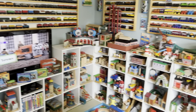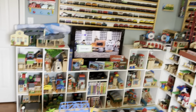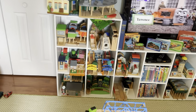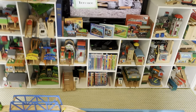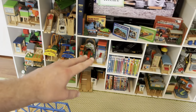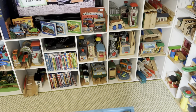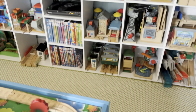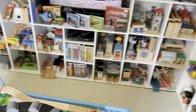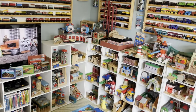Thank you very much for watching. I know this wasn't as long as my last room tour, but there wasn't really as much stuff to talk about. These are pretty much the only new shelves, besides the one I already talked about, but scrap that thing. Moved a bunch of water towers in there and signals. That's all.